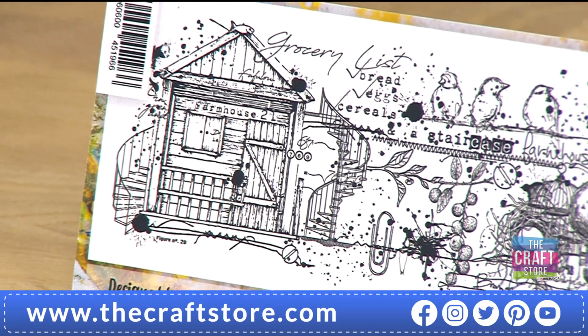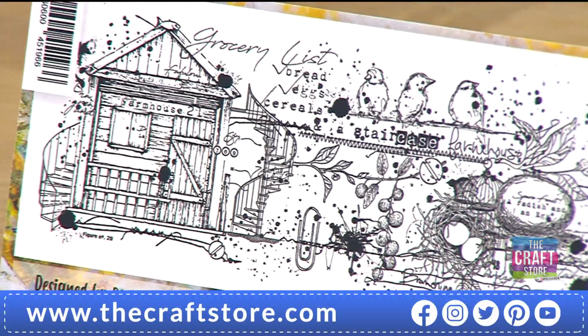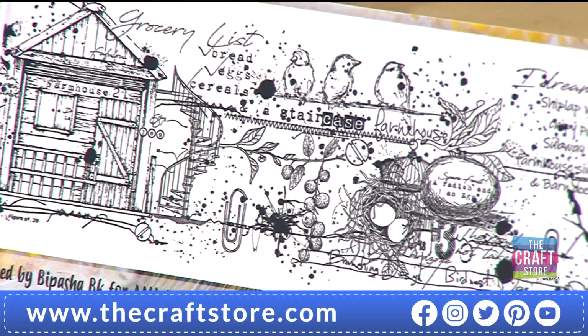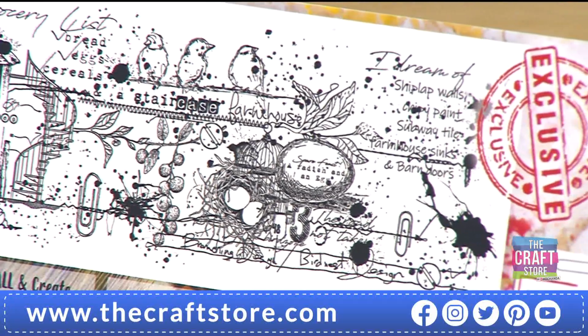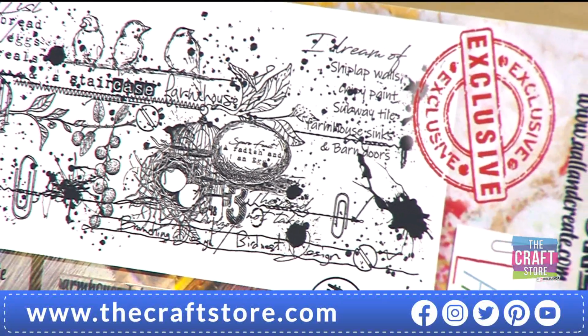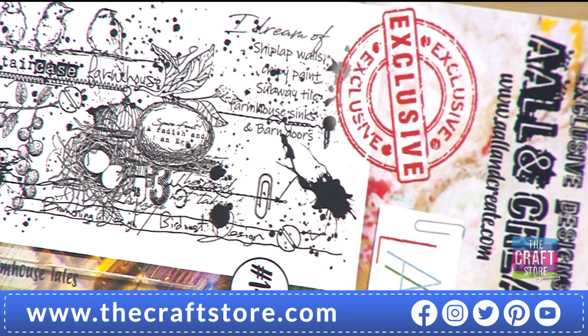There's loads of lovely little random elements. She's got a little grocery list there: the bread, the egg, and the cereals. You've got your little bird's nest. I just think that is beautiful. I dream of, see, and this is it. You have to sort of look into that one.